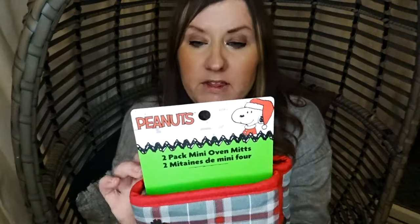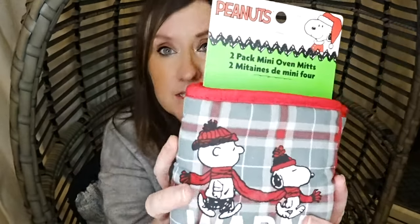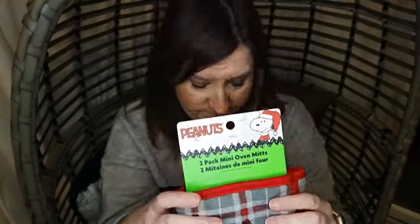They're really good because their individual gloves are really good for grabbing dishes, and this never seems to burn your hands. So I do recommend them. These are $6.99, but I think they're worth it. They last a while, even with daily use of getting stuff out of hot ovens. So yeah, a 2-pack of mini oven gloves, or oven mitts, they call them.